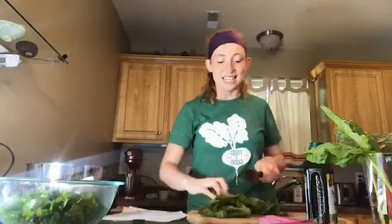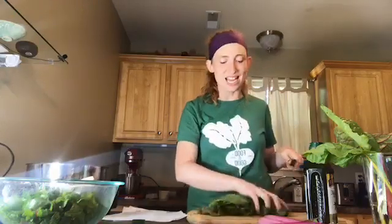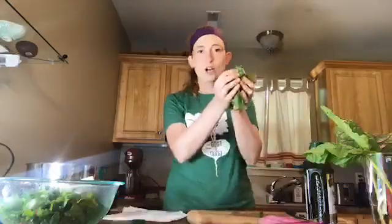I actually pickled some of these a while ago that I got from a Happy Hollow subscription that I did, and they were really good. The one thing I will say is because of the heat of the pickling liquid, they lost their color, which was a bummer.